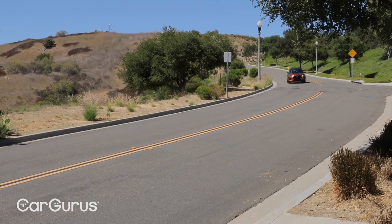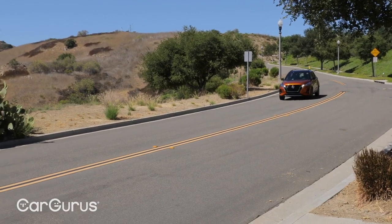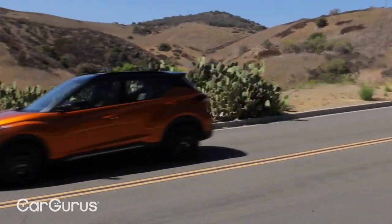So let's look at 10 things you need to know before buying the 2023 Nissan Kicks.